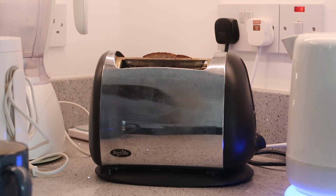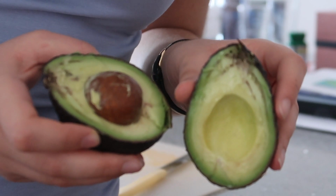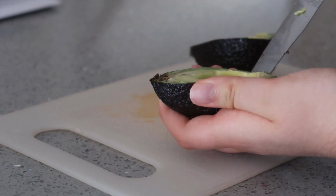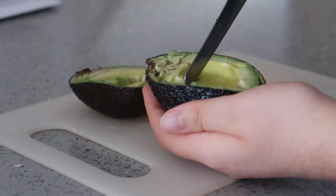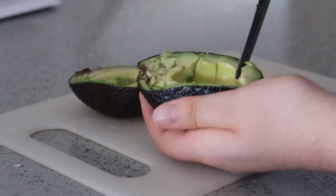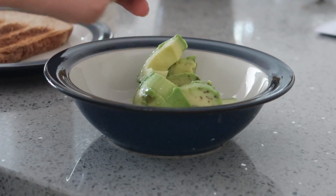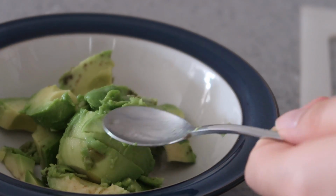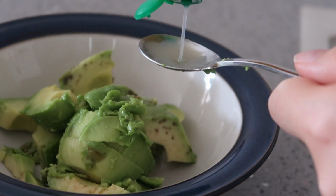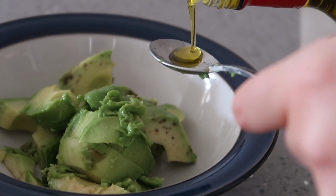Then my second go-to meal for breakfast is avocado toast. This is really simple, but I use the blunt edge of a knife to cut out the avocado flesh, and I cut it horizontally and also vertically, but I didn't show that here. I scoop it into a bowl and I add 1 teaspoon of lemon juice and 1/2 teaspoon of olive oil, I think.